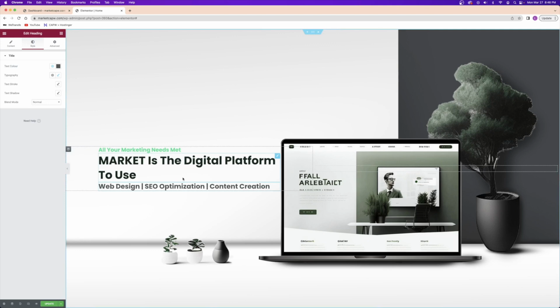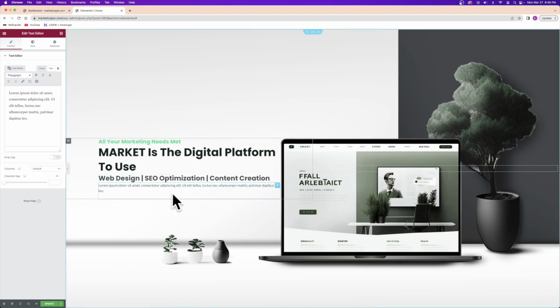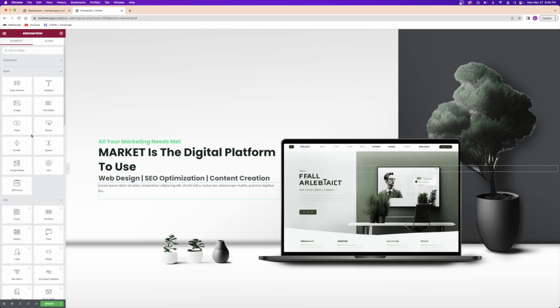We're gonna add a text editor as well as a button. So let's do that now. I'm gonna go back to my little Rubik's Cube icon and I can add a text editor. And as you can see, when I'm hovering over, wherever that blue line is where it's gonna go. So if I place the blue line down there, now my text is down below. And finally, you guessed it, we're gonna go back and add a button.